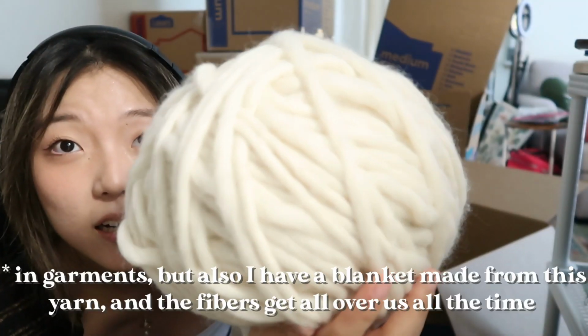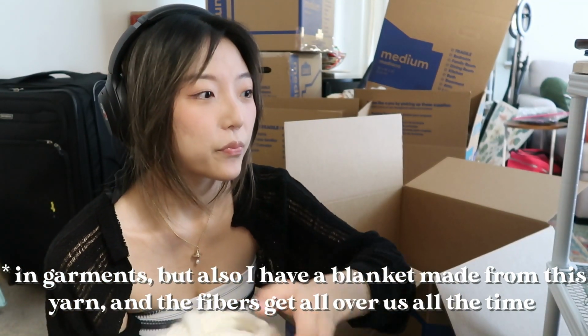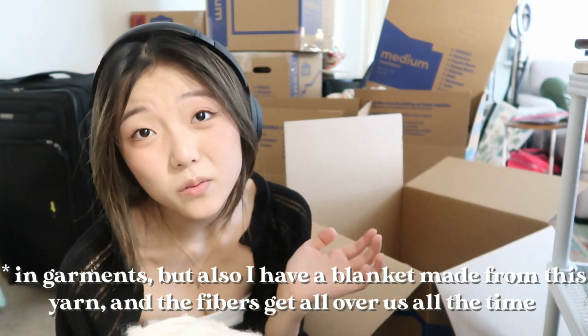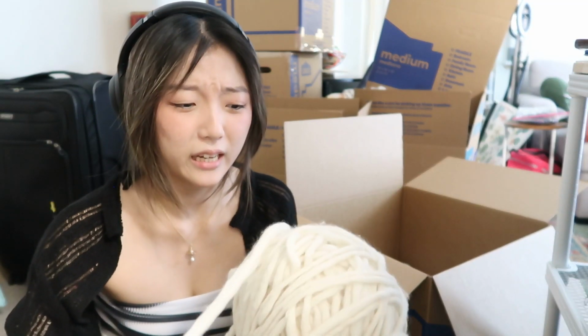Like, I don't know if you can see that, but it gets just so gross and pilled, and it's just not my favorite type of yarn. But you know, you live and you learn from your mistakes. And this was a mistake. It also just smells really like wool, and the thing is I wash it after I make something. I'll wash it, I'll block it, I'll do all the proper steps, but I cannot get this dang wool, like sheep, smell out of it.